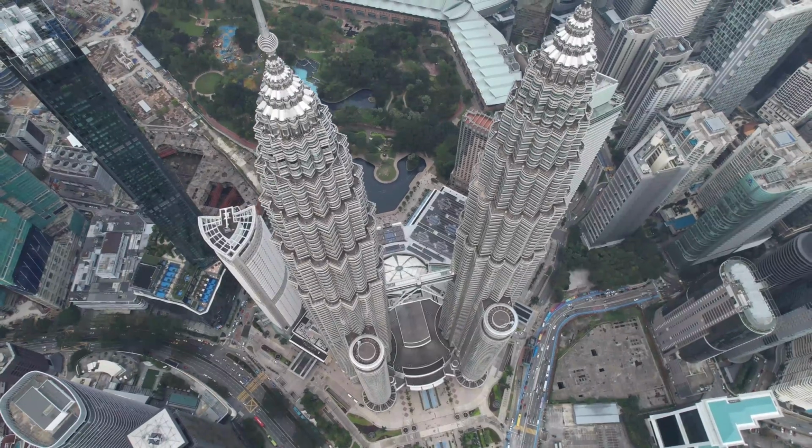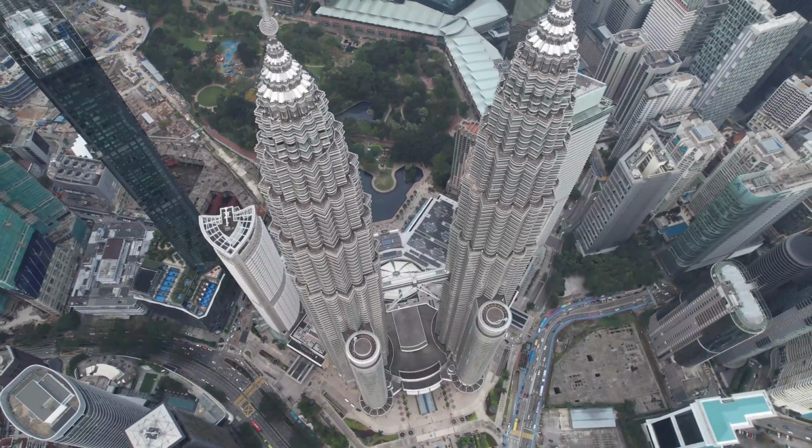All right, so just finished at the Petronas Twin Towers. Highly recommended if you're gonna be here in Kuala Lumpur. It's kind of one of those must-do things. The tour will last you about 45 minutes to an hour. You get to stop at a couple gift shops, of course, but highly worth it, especially for the 196 ringgit.